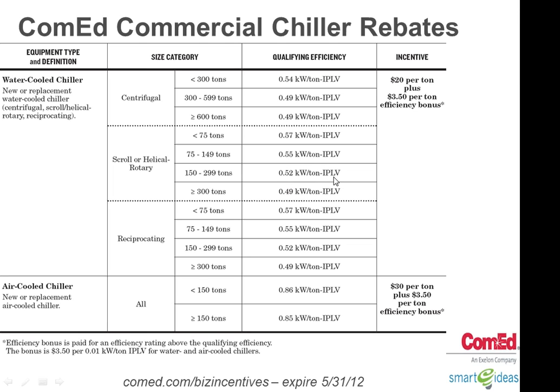So they go by the part load efficiency, and you have to do IPLV, which means you have to get the machine's rating at the standard IPLV conditions. If you have your own conditions that you're testing the machine for your own application, because you're going to run it a little bit different, it doesn't matter. You still have to do the selection of the machine for the regular AHRI IPLV conditions.